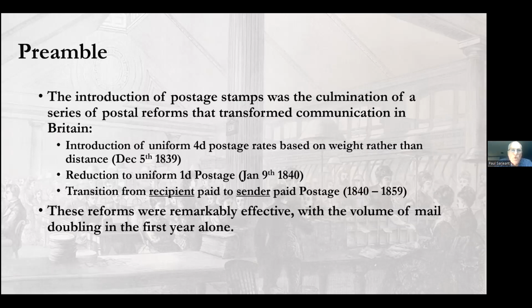Very quickly, the introduction of postage stamps was the culmination of a whole series of reforms that were going on in Britain, some of them related to the post office, others related to other areas of British culture and the economy. 4-pence uniform postage rates were introduced in late 1839. These were reduced to 1 penny a month later in January 1840.